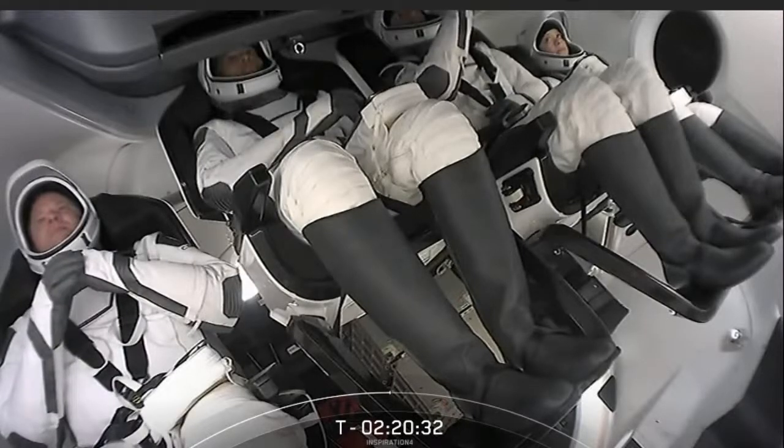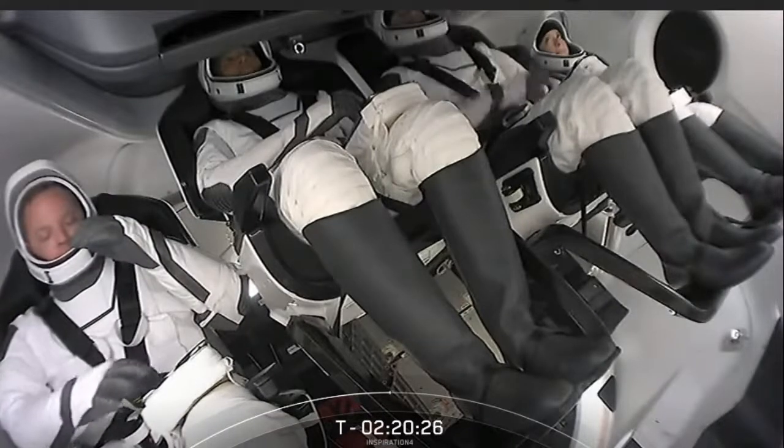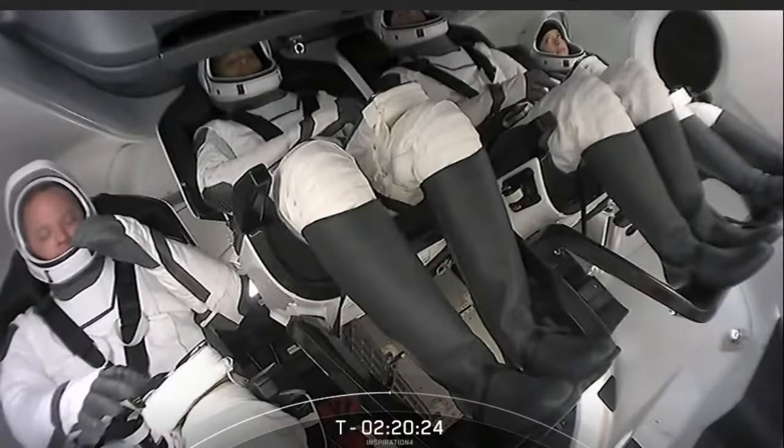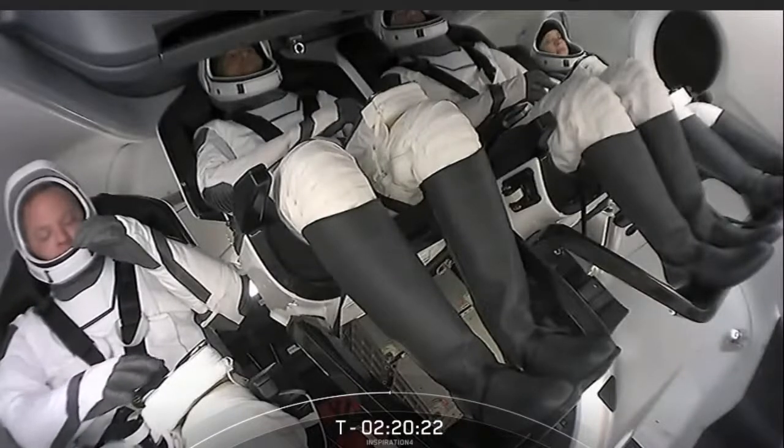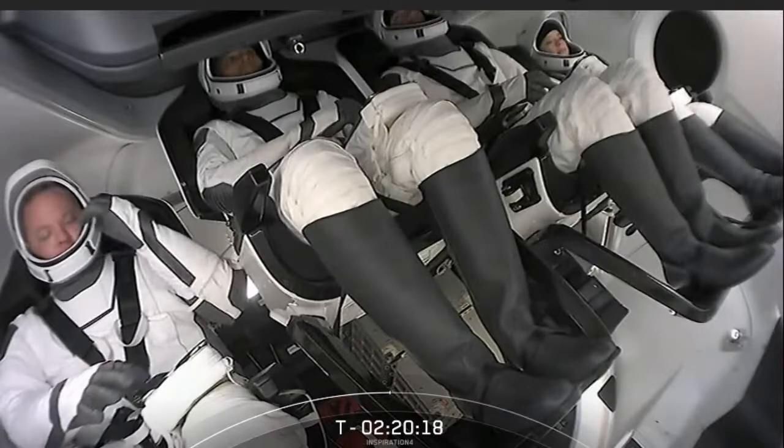But as I was saying, at T-minus 1 hour, the plan is the team will leave the crew access arm. They'll get out of the blast danger area, and that'll leave just the Inspiration 4 folks on top of the Falcon 9 for the last 15 minutes or so of the countdown as we prepare to head to space.